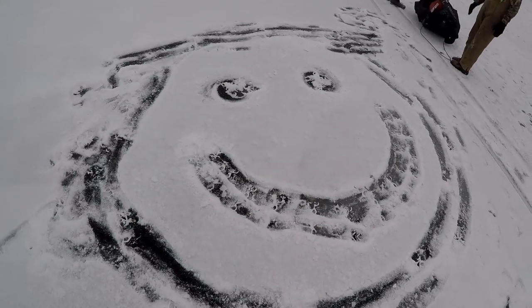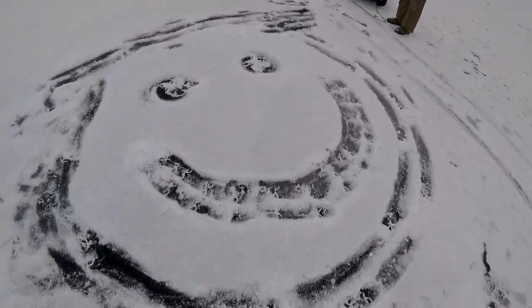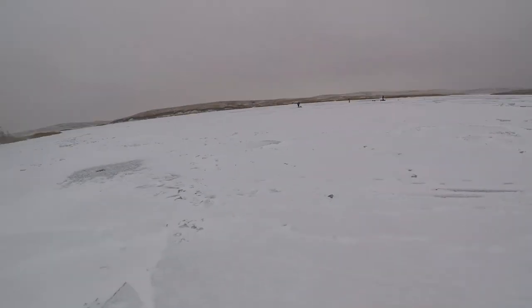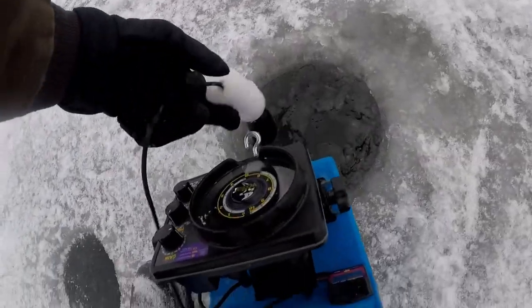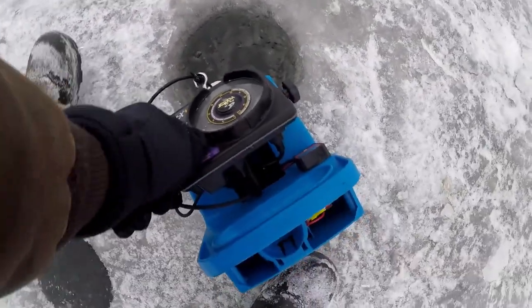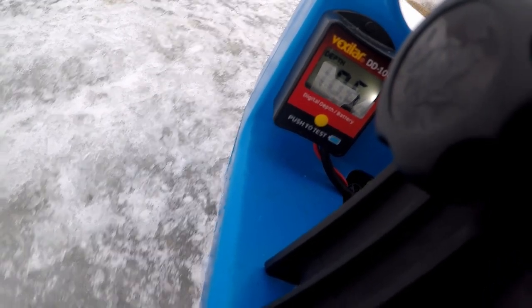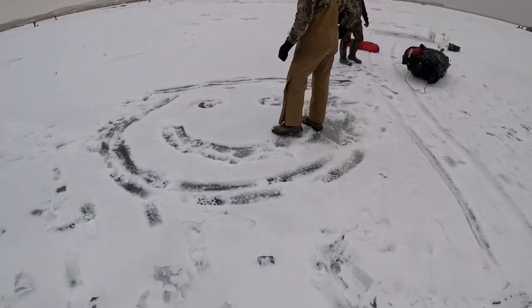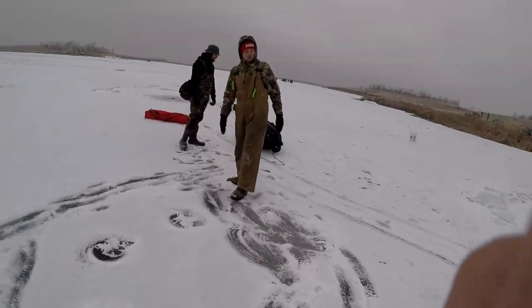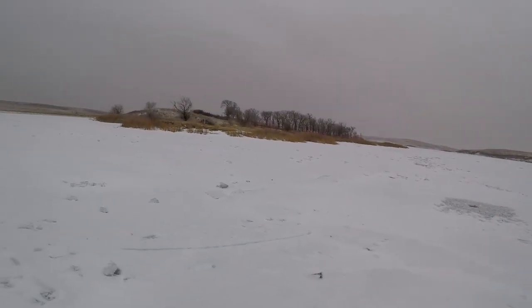I think this is the spot. I think this is the sign. This is the spot, man. You guys want to post up where the smiley face is? Okay. There's a couple holes right there.